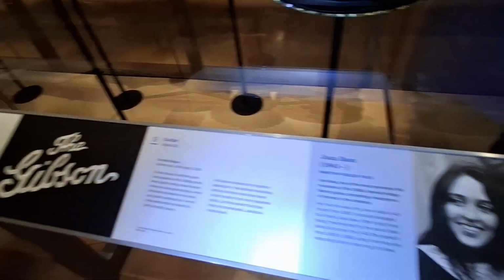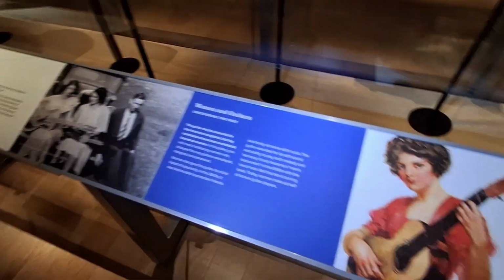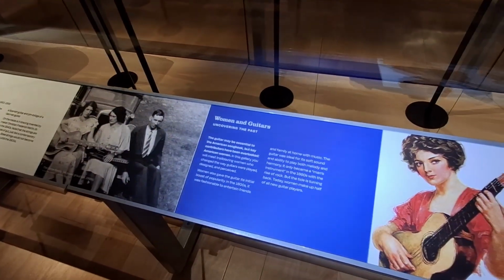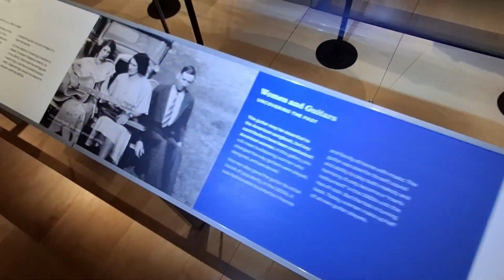Joan Baez. They keep the lights low in here to preserve the instruments, and so I have to carry a handheld light with me. Occasionally you'll see the glare, and that's why.